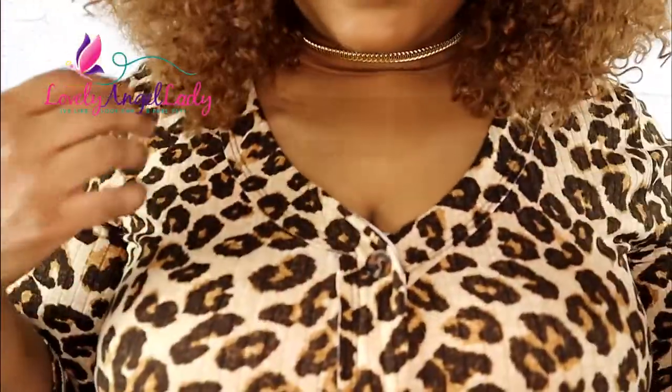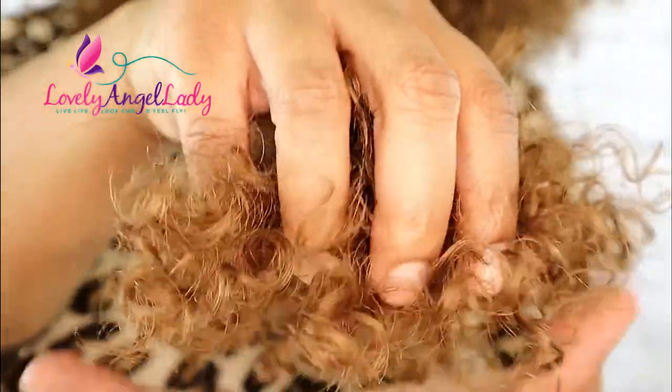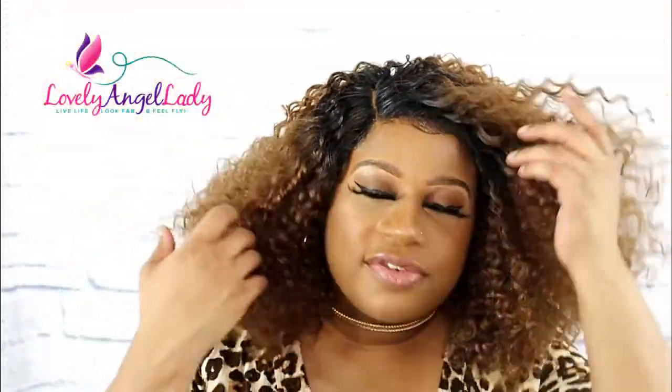Here's her length. I did trim a little bit, but I'm gonna show y'all, it wasn't even that much. Ooh. This is how much I trimmed off, okay? So it's not that much at all. Just to kind of frame her to fit my face a little bit, y'all.